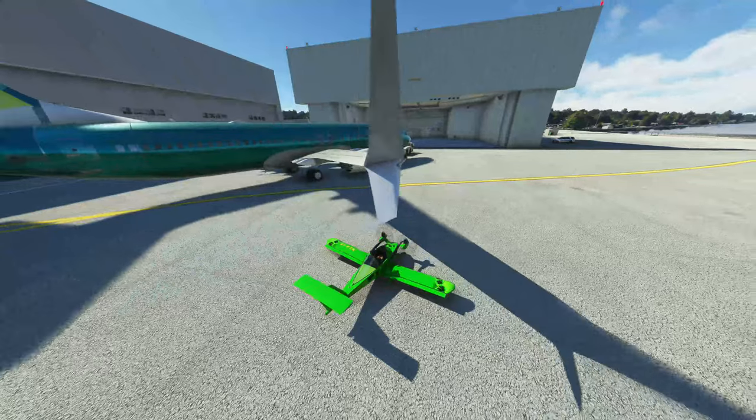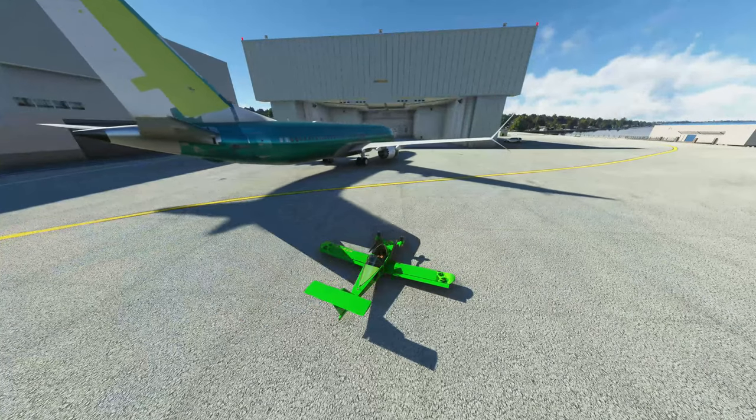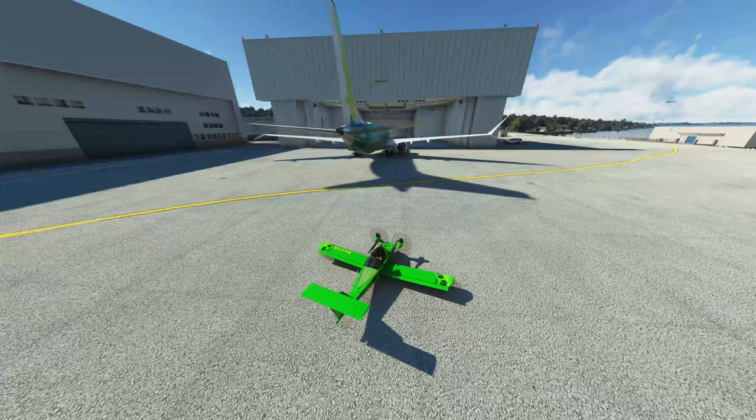Wow, further construction in this hangar? Where they give the paint job, I guess.